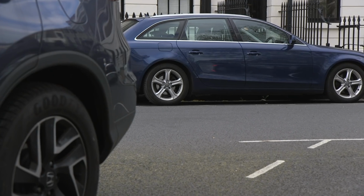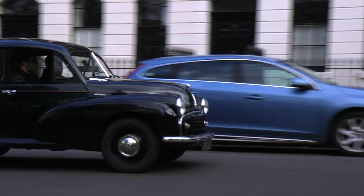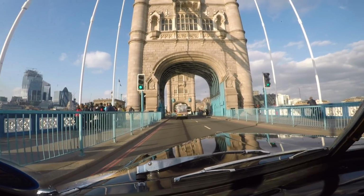But just how practical is a car like this on London's congested roads? Matthew took me for a spin so I could experience it for myself. So this car it does about a 40-mile range, and that's on the low side as far as electric cars are concerned. But we've done that to keep costs down. It's very much designed to be a city car. This is a 1953 Series 2 Morris Minor.